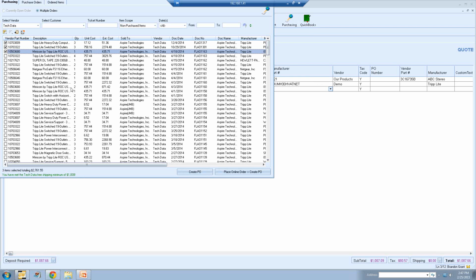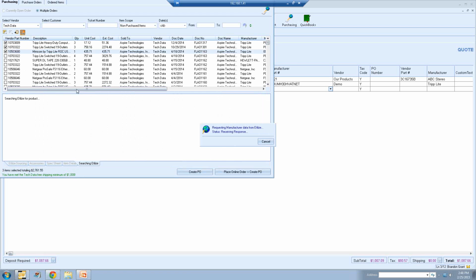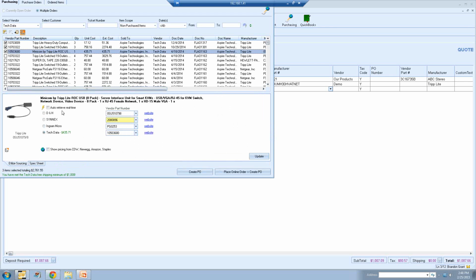So we'll show Tech Data because they do have the online ordering. So you would select your items. And then if you needed to check pricing, maybe it's been a while since this customer had purchased this item and you're batching orders so you can get your free shipping, you can actually see there's an Etilize panel button here. And this will let you check pricing on this specific item just to make sure it's still the same price before you actually go out and get ready to order it.